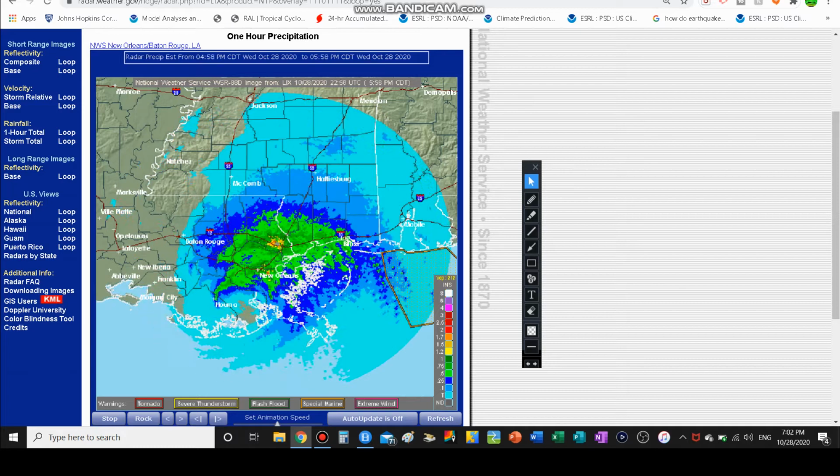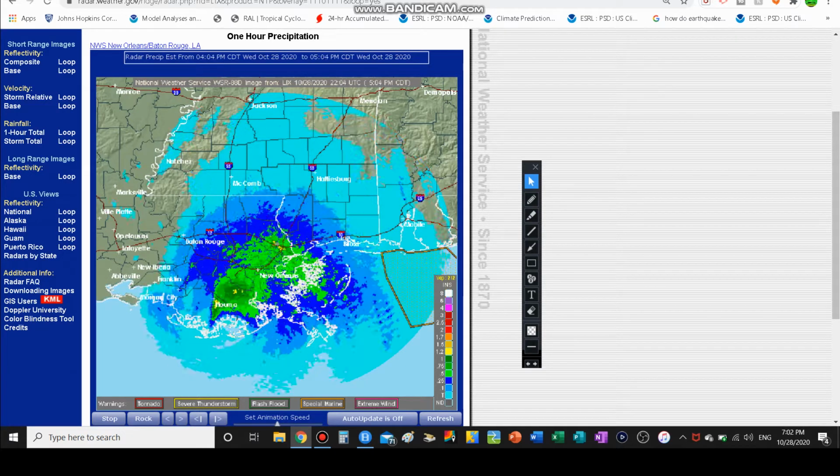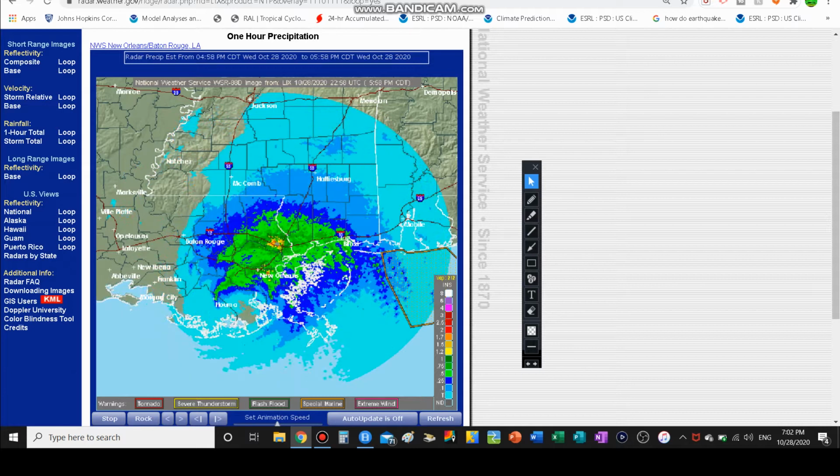All right, and granted, that's only a localized spot. Most areas are seeing about 1 inch of rain per hour, which is still a very high rainfall rate. But like I said, even though water is still a very big threat in this hurricane, there could still be some rainwater flooding, but that's not as big of an issue as it usually is for these type of storms, which I guess you could say is good news.